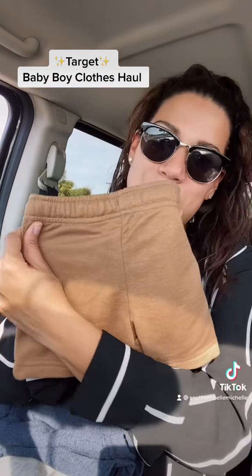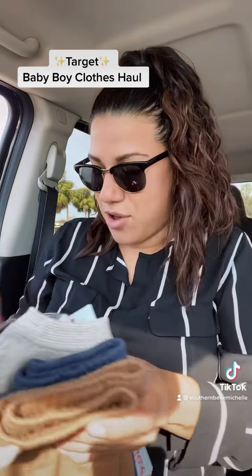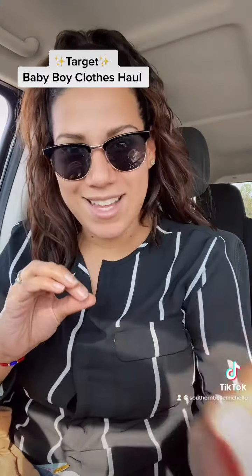I didn't go overboard on the shorts just because I'm like, what if he's a big boy? You know, what if he doesn't fit in these? You know, this is a good starting point, but I tried not to go overboard. Tried. I'm kind of itching to go back to get more, but let's stay good here.